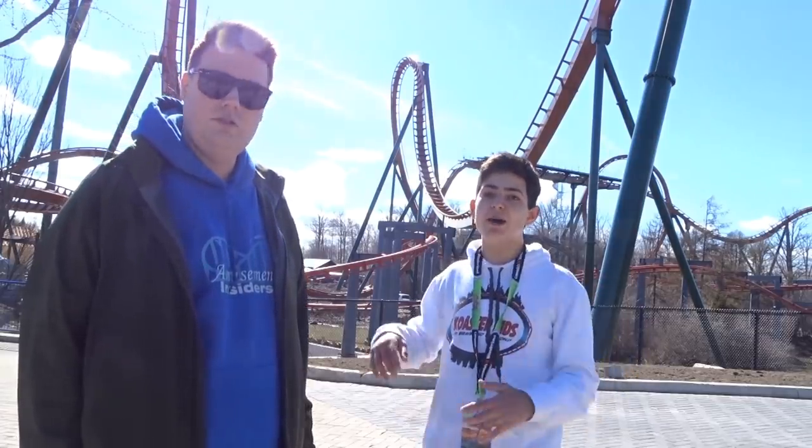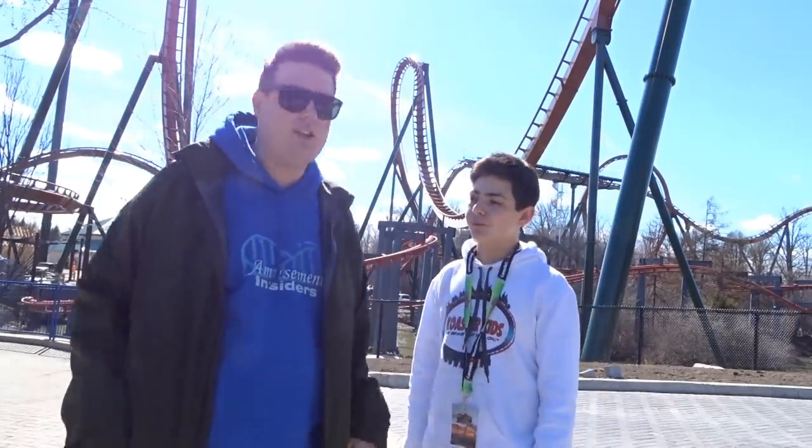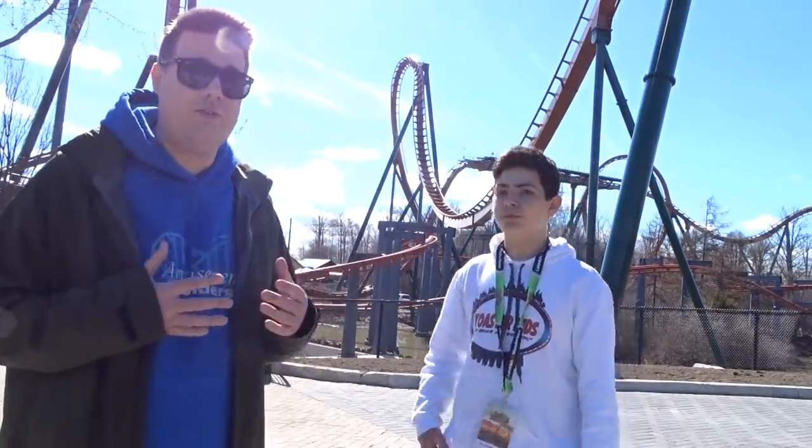The hang time on the zero G roll is incredible. You feel you're just gonna fly out, and there's a ton of air time on the coaster. I love the vest restraints. They do tighten on you a little, but they're super comfortable. Yeah, I would definitely agree. Compared to Valravn, the vest restraints are a lot more comfortable.